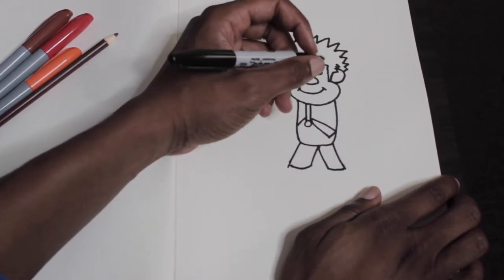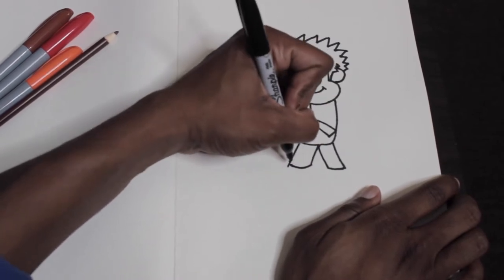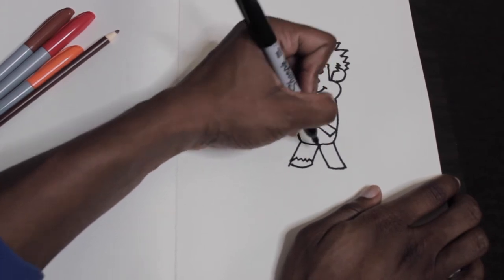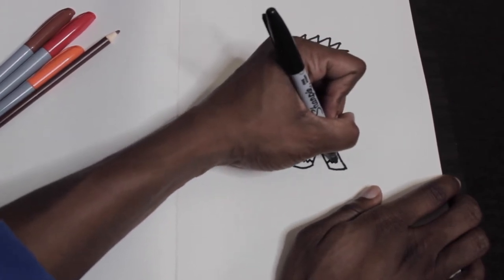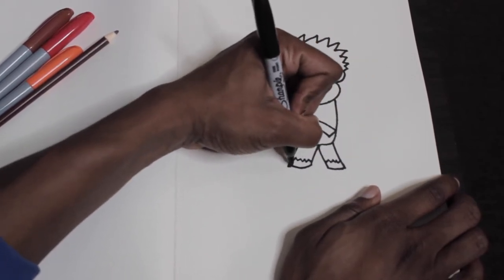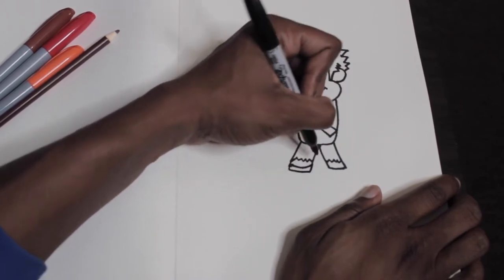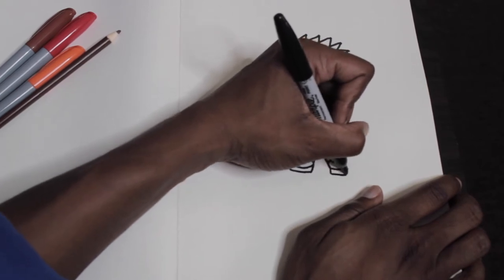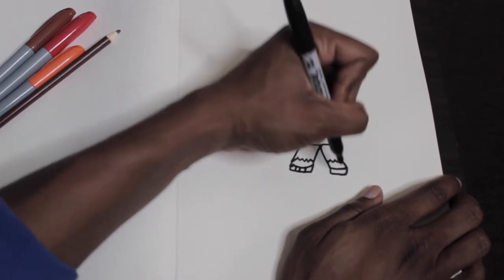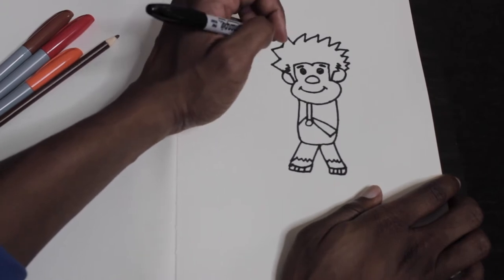Great job. Now, let's give Wreck-It Ralph some cool little pants. Little ripped up pants right there, and ripped up pants right here. Awesome. And now, we're gonna work on Ralph's toes. One line here, and then we're gonna do the same thing on the other side. And now we're gonna give him three lines. One, two, three. One, two, and three. Now, what's missing on Ralph?